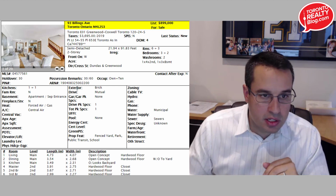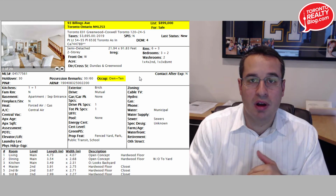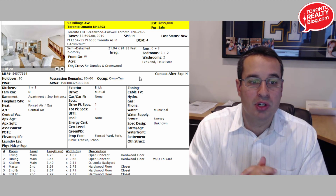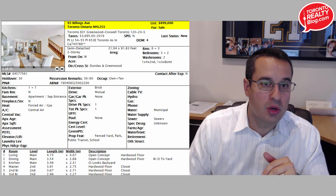In their defense, I will say this. Check this out. See this? Tenant. So they have a tenant in the basement. Legally speaking, you cannot photograph a tenant's personal property unless you have permission. Most people would just go ahead and do it. I'm going to give these guys credit for not just going ahead and doing it.